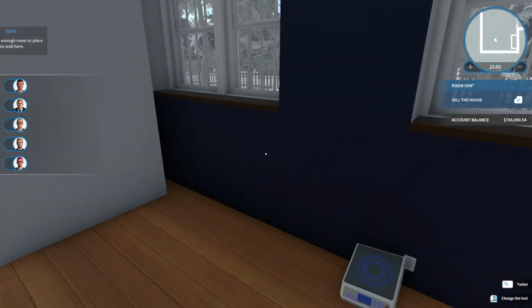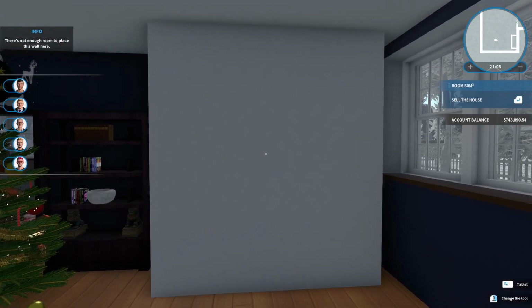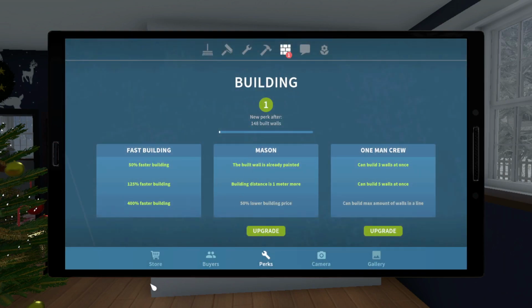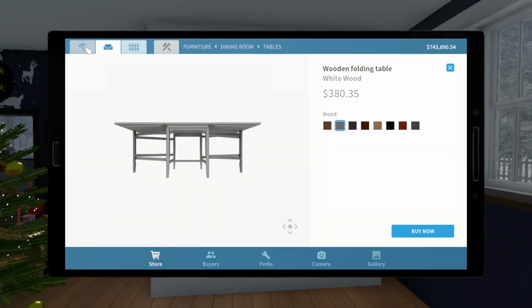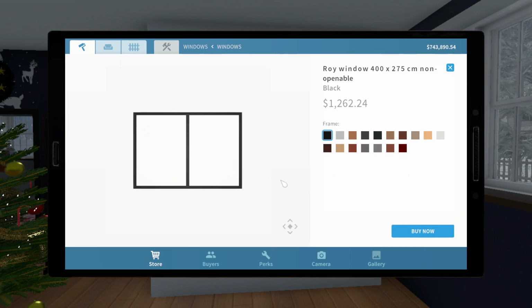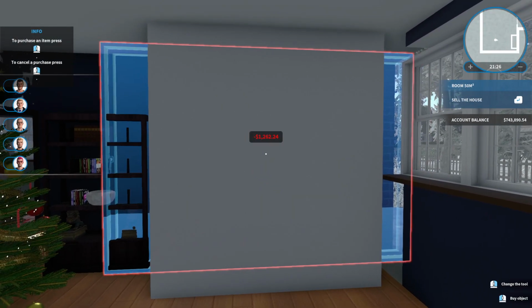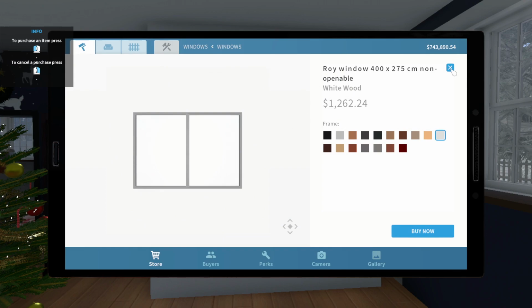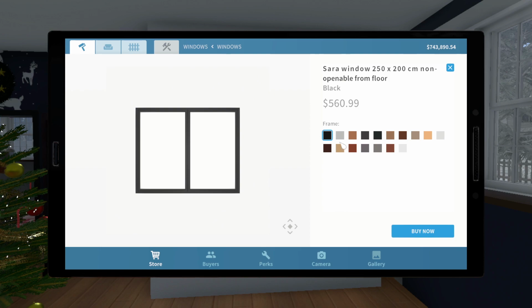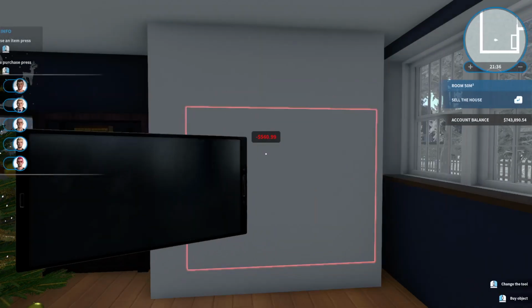And now we make a window in that. Okay, pick out your window. Let's go to Windows. All right. Perfect, that first one. This one? Yes. Okay. Do white too, so it fits with the wall. Perfect. White. Okay. Oh, that's too big. We gotta go smaller. The second one then. Yes. And white again? Yep, so it fits with the wall.